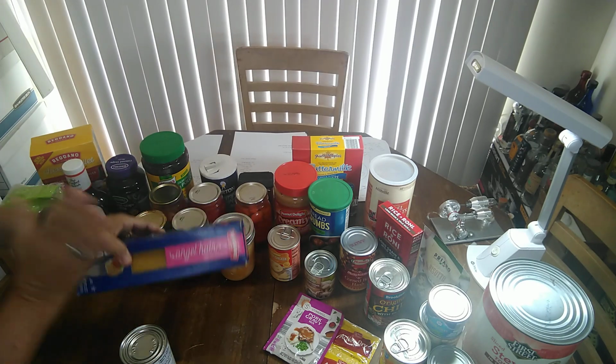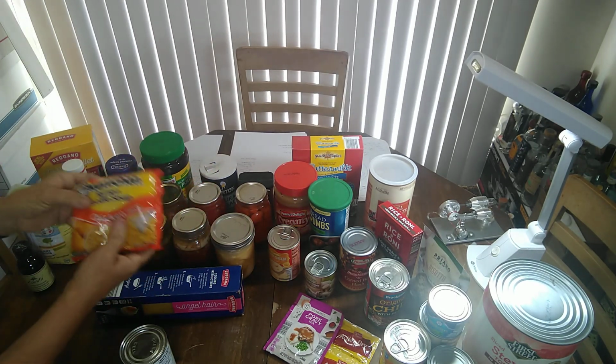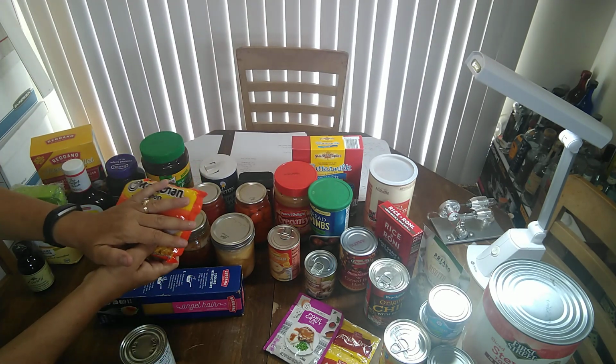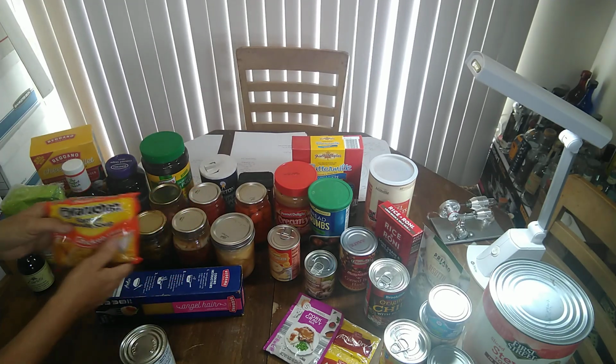Pasta, and all of this, like pasta, your ramen, if you have a food saver or even Ziploc bags, you can store a few of them in these with some water. That's great for a 72-hour kit as well.